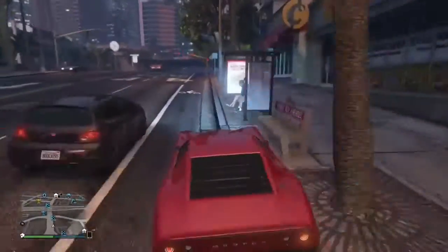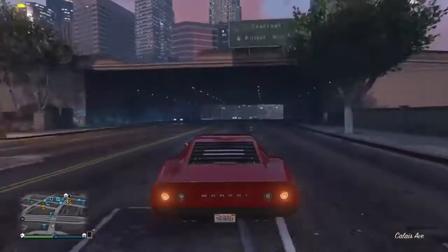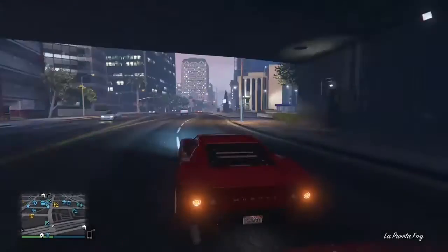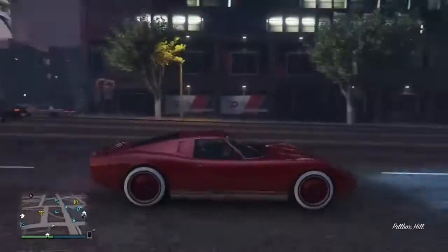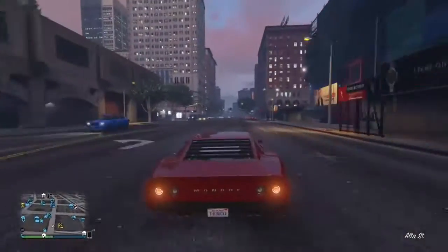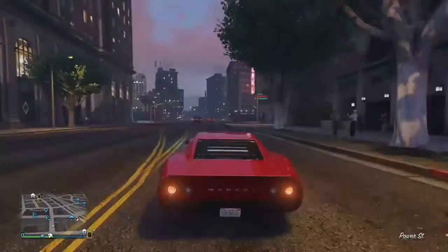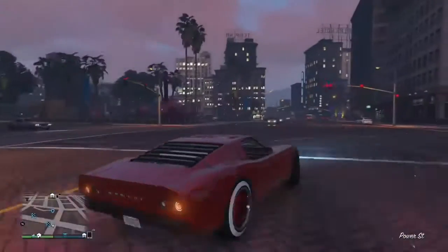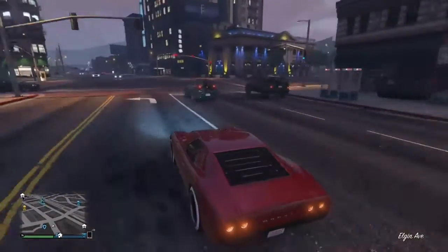And number 5 on the list here we have is the Pegassi Monroe. Now this is a rather cool sports classic car, although it's not my favorite, so I put this at number 5 on the list. But overall, this is a very cool car. I believe it only costs around 500 grand, and I believe this is based off of a Lamborghini Miura. I think I'm pronouncing that right. This is a very cool car. It's rather speedy too and fast.